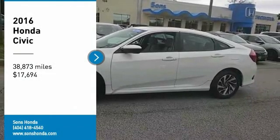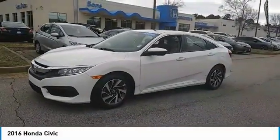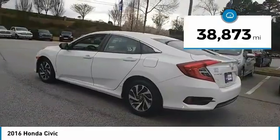Take a ride in the 2016 Civic, Honda Civic. Practical, awesome gas mileage, and incredibly reliable, and is priced below $20,000. This vehicle has less than 40,000 miles.